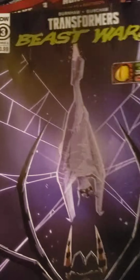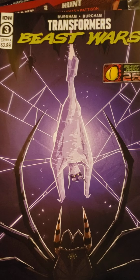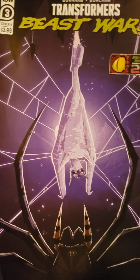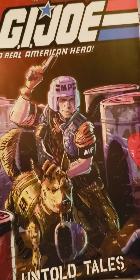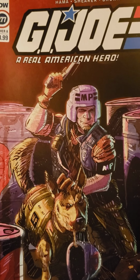Next on the list, we got Beast Wars Transformers, cover A, IDW 3. Wow. Beast Wars Transformers, 25 years. Would you look at that? All right. Next on the list is G.I. Joe, A Real American Hero, issue 277. Wow, cover A.